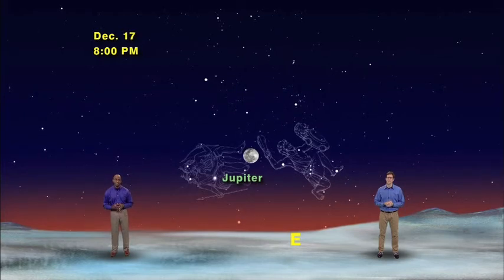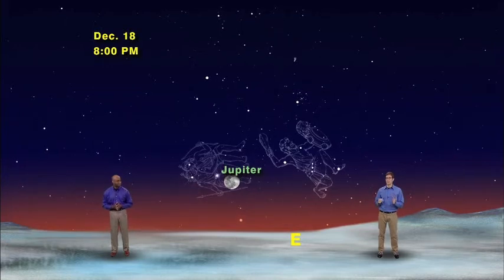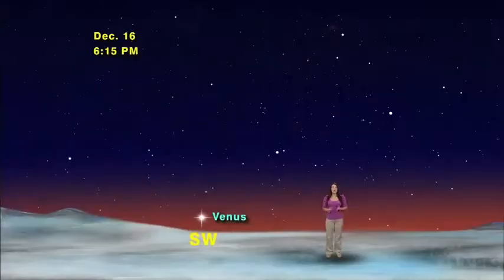Here we are on December 17th, and the moon has moved its apparent position and is now a waning gibbous. Then, here is December 18th at 8 p.m. The moon is now just a few degrees to the right of Jupiter. Remember earlier in the year when we had monthly close encounters between the moon and Jupiter? Well, they're back.